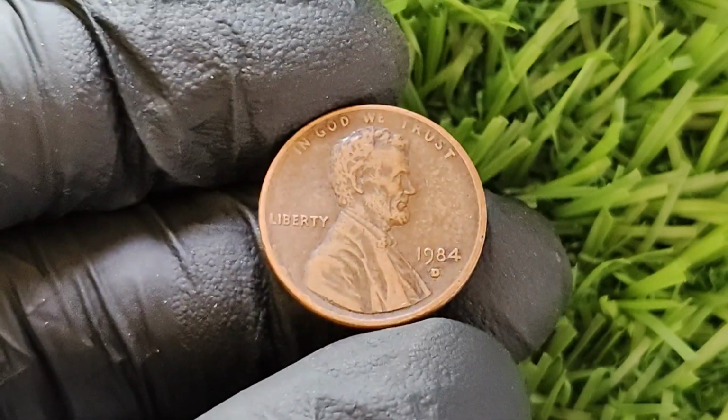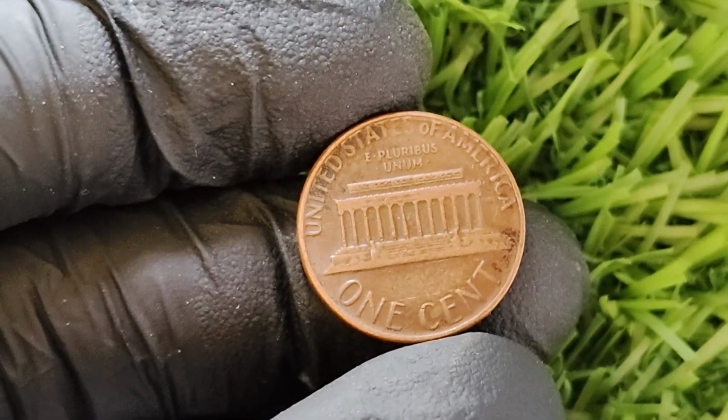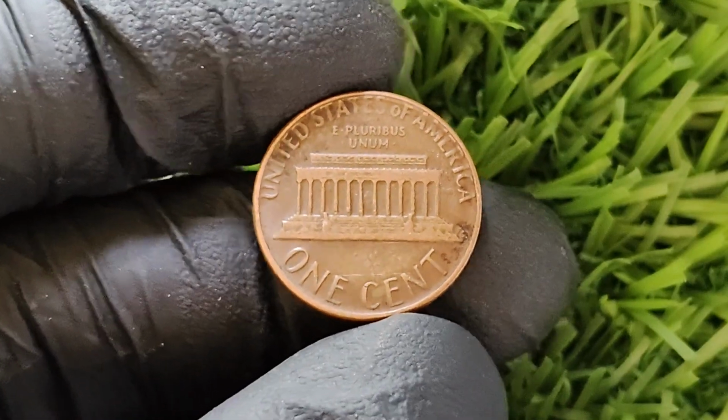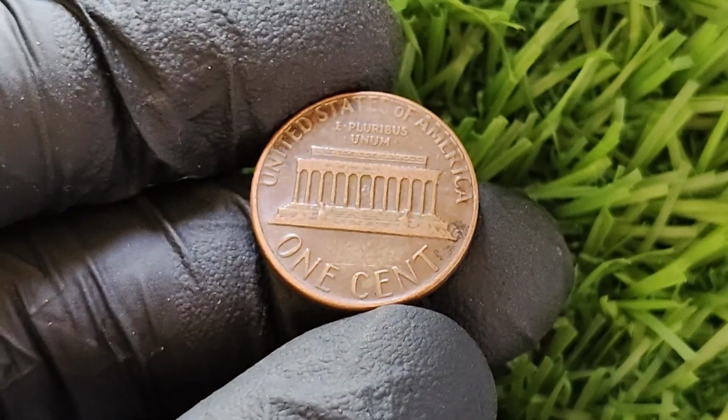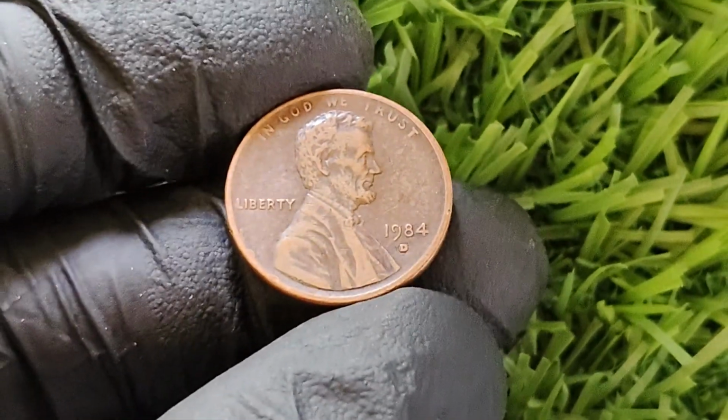So grab your coin jars, roll up your sleeves, and let's talk about what makes this penny so dang special, how you can spot one, and why it might just be the best thing to ever happen to your spare change drawer. And stick around because I'll also share a story about the time I accidentally almost spent a rare penny on a gas station hot dog. You do not want to miss that, alright? Let's get into the juicy details.